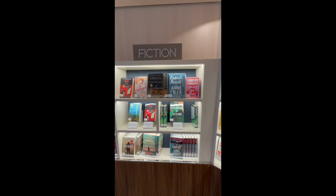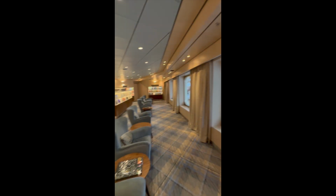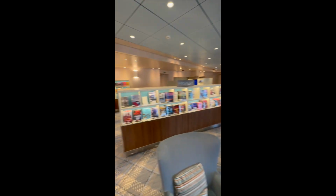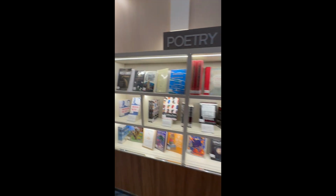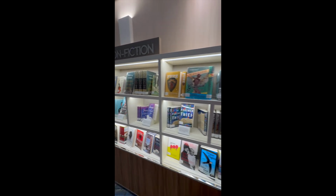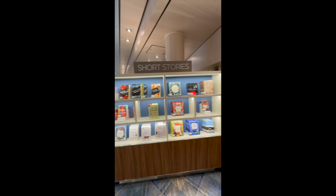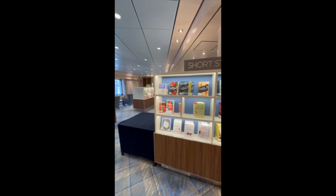I'm not kidding, this library made my cruise. It was an absolute delight to visit, and visit it I did nearly every single day. Here's hoping this kind of library is here to stay on Holland America.